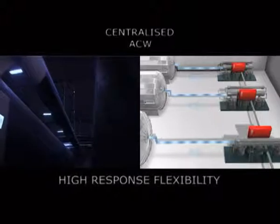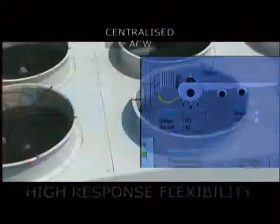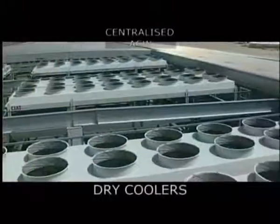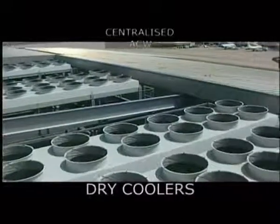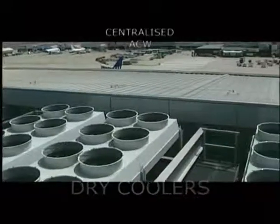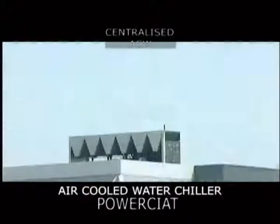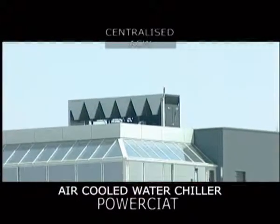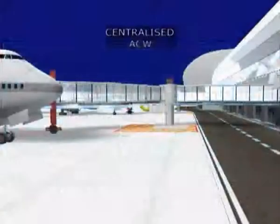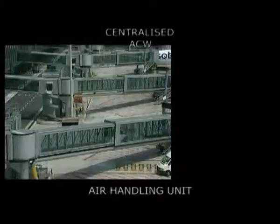This design offers high response flexibility, particularly for airports subject to very hot climates or which have to handle significant traffic variations. In addition to the chillers, the dry coolers are installed on the roof. Their design ensures easy integration in a wide range of architectural choices. As an alternative to water-to-water chillers, Power SEAT air-cooled water chillers can be used, again in a rooftop installation. The glycol solution is conveyed to the air handling units via a heat-insulated line.